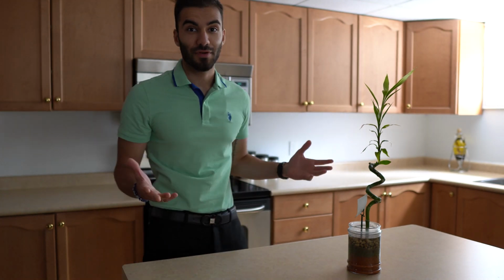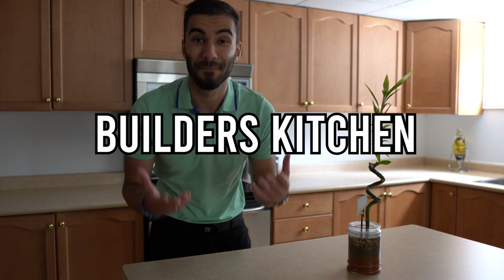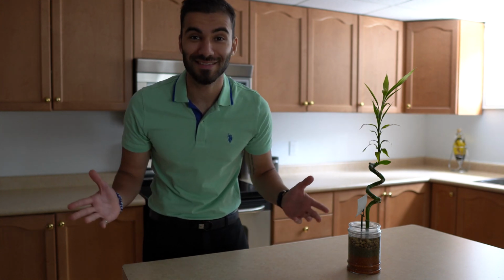So a kitchen like this, for example, is what I would call a builder's kitchen. It's pretty basic and there's really not much to it. It does look quite old. But guys, if you were to ever invest in a home with a kitchen like this, it's gonna need some work. And typically speaking, kitchens can be quite expensive. They can cost you anywhere from $10,000 to $50,000.